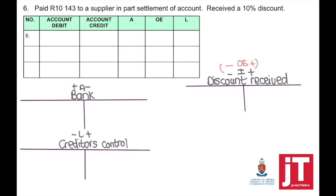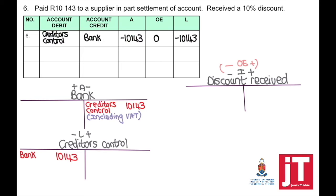So where do we start? If we look at bank, a payment was made. It means that my bank account will be credited and creditors control will be debited. This again is including the VAT amount. On my accounting equation, we would have assets minus, because a payment was made, liabilities minus. But now we need to still show the discount that was received.